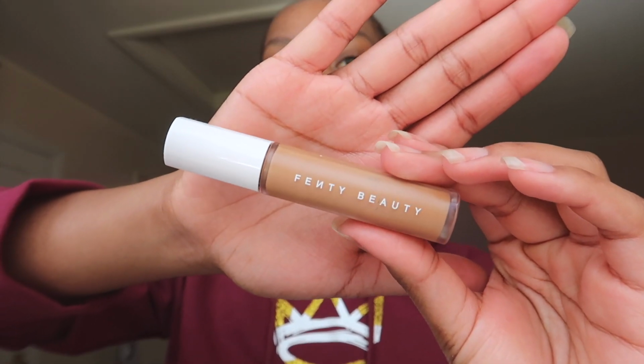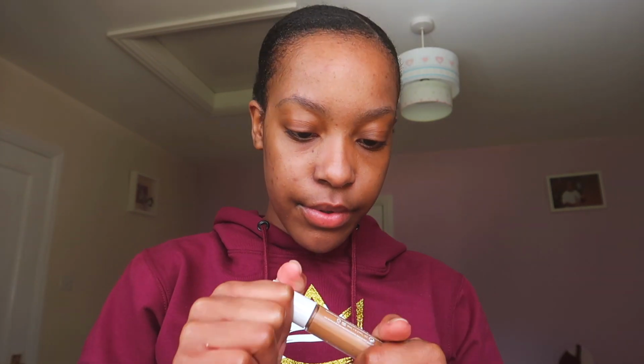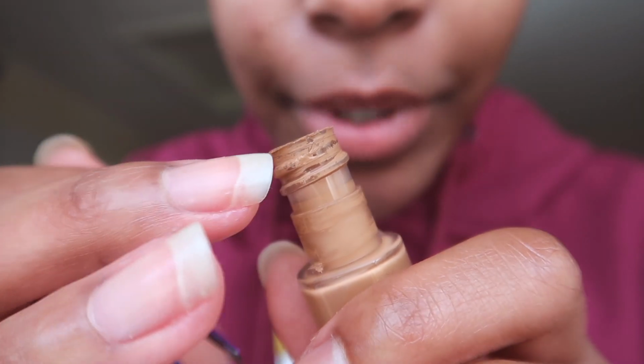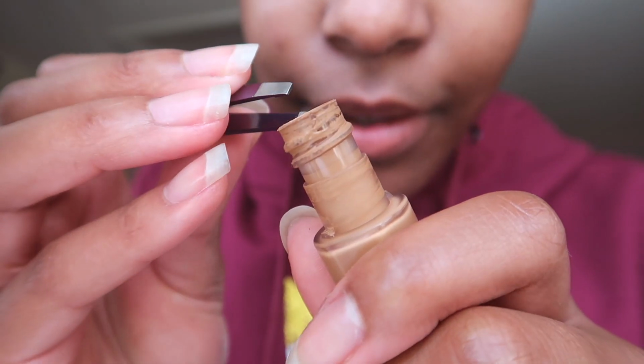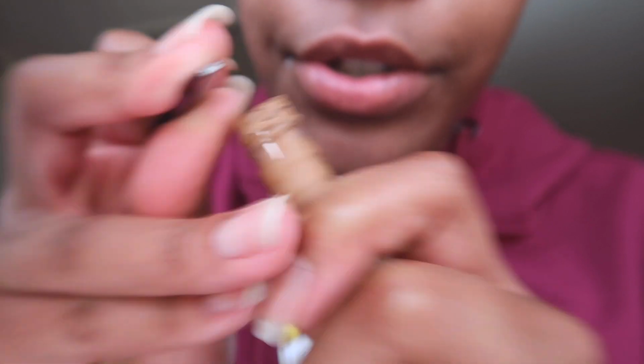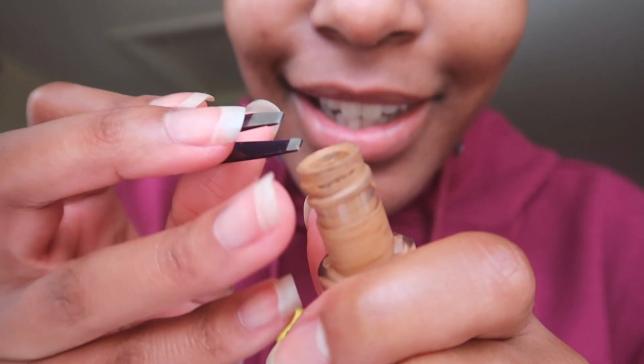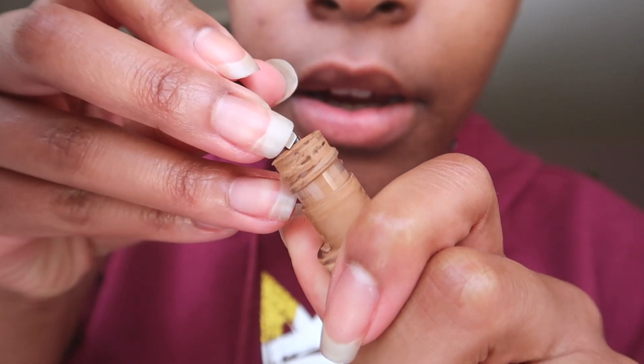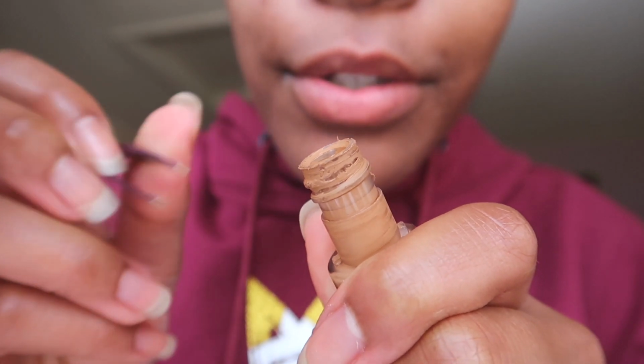So the concealer I will be using today is my Fenty Beauty concealer in the shade 380, and it's actually almost running out. But there's this hack I saw on TikTok which I should probably try right now. You take off this little stopper thing. Hold on, I'm gonna try it. Okay, so here is the little stopper, like the top rim. So you get a pair of tweezers and you try, oh my god, try to take it out. Oh my god, it's so hard.